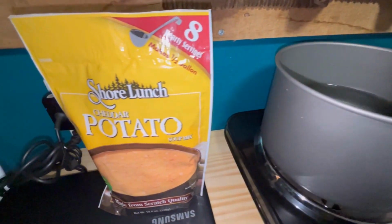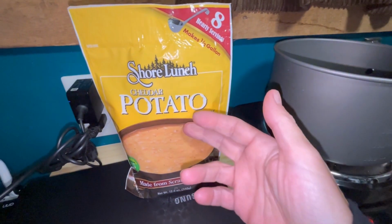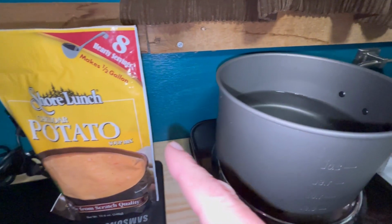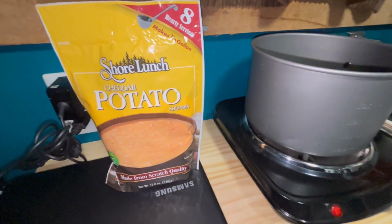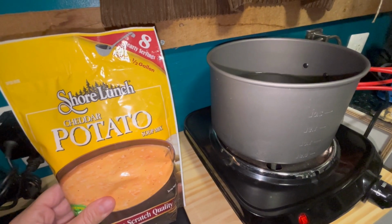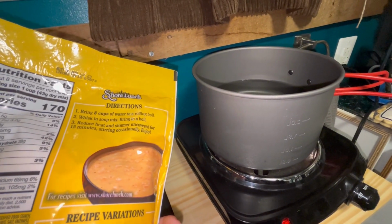Gonna make some cheesy potato soup. Picked this up at one of our local Mennonite stores. Now, it calls for 8 cups of water. I'm starting with 6 because we want ours to probably be a little thicker, and I feel like 8 cups is going to make this extremely runny. We'll see.